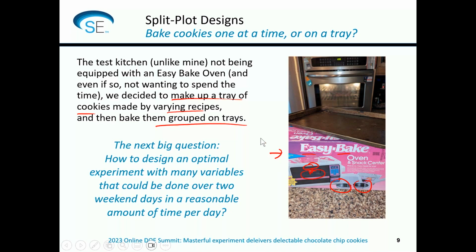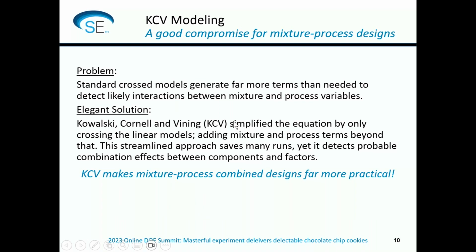Okay, so let's see what's going to happen next. Well, we're still not out of the weeds yet in terms of this design and the complications that are involved, because now we've talked about dealing with the hard to change oven temperature and time factors by grouping using the split plot approach. So we've got that figured out. But then the other problem is the way these models are set up. We end up with too many terms if we're not careful.